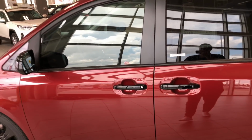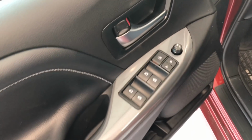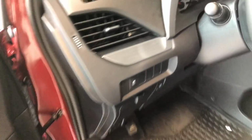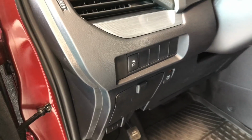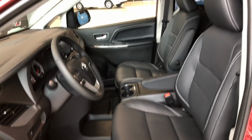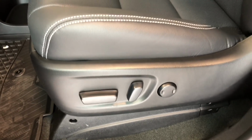Press that unlock button once for the driver's side. We're going to take a look in the front first. On the bottom of the door, we have some storage space that runs along the entire side. On the top, you have your power windows, locks, and mirrors. Next to the door, you do have a nice little storage compartment. The Sienna is equipped with all-weather mats and dark charcoal leather. And on the bottom, you'll find your power seating adjustment buttons.